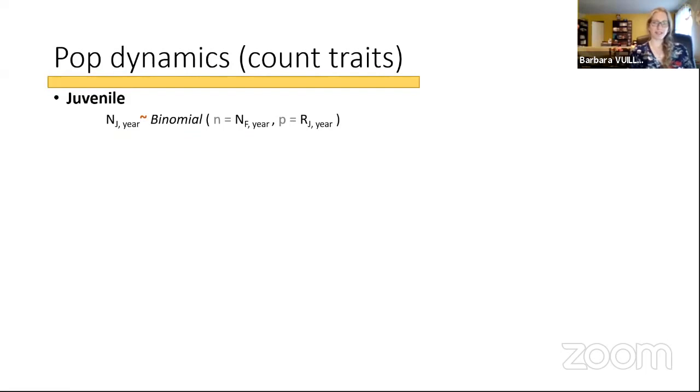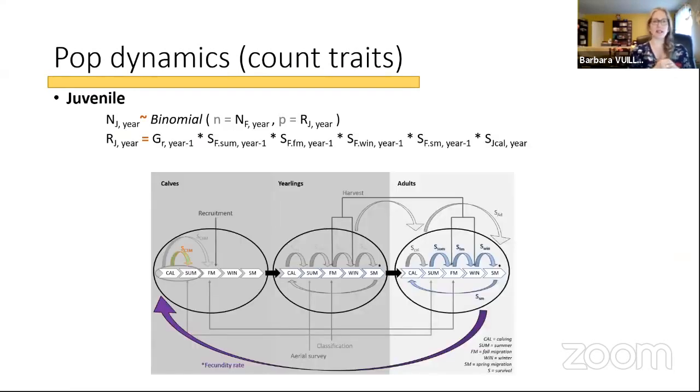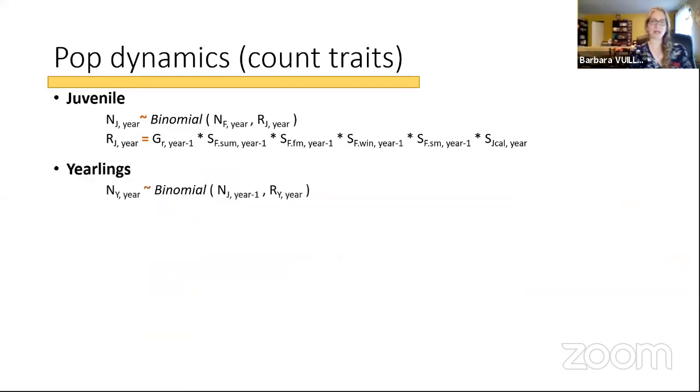The third important part in this model of the population is the population dynamics and count. And I want to take a moment to explain the probability factor in the binomial distribution. I detailed it for juveniles: the probability that a juvenile would be counted in the population is the product of the probability for the female to be pregnant and then for the female to survive since the last count. So it means she needs to survive summer, fall migration, winter, spring migration, and the calves need to survive calving season to be counted in the population. This will be the same for juveniles becoming yearlings and yearlings becoming adults.